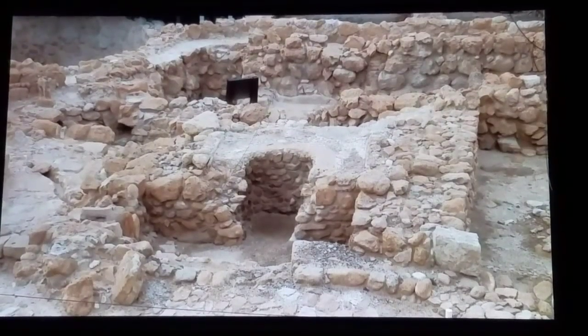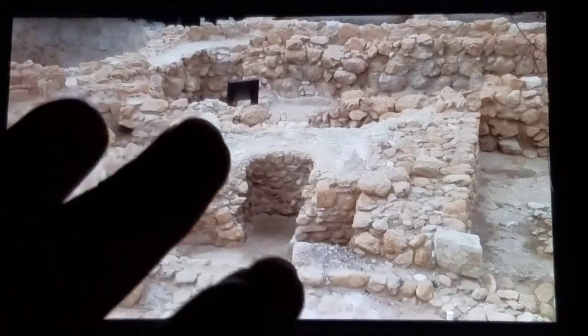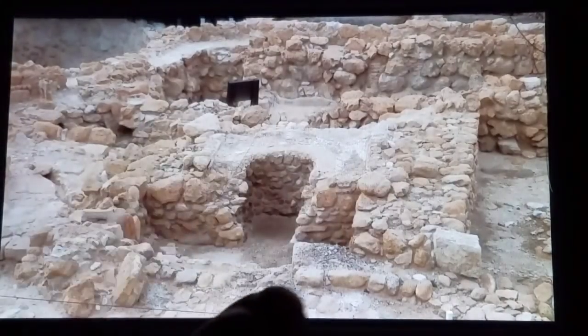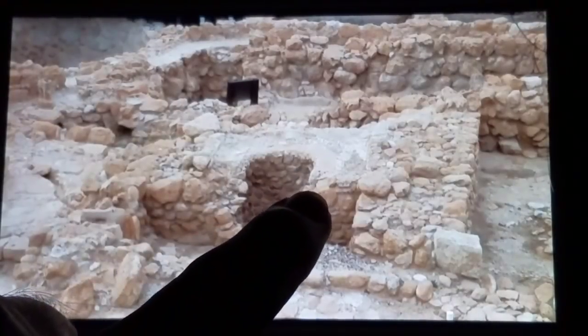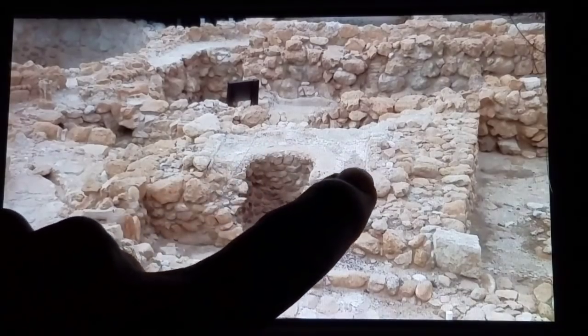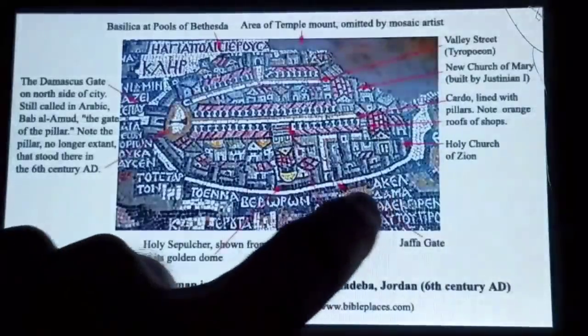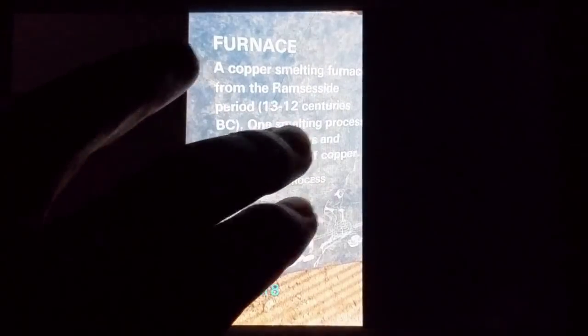Now, I just wanted to take a moment and talk about this altar. When we were in Qumran, this is the altar that we saw. Afterwards, we saw another furnace, called a smelting furnace, in a place south in Israel called Timna Park. These are some old views of Jerusalem. And here's this furnace.